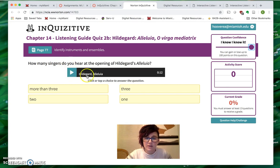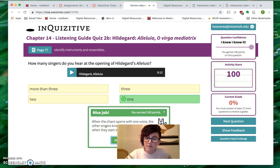How many singers do you hear at the opening? If you answer correctly, it says, great job, and it gives you a little feedback. And if you don't answer correctly, it actually tells you where in the book you can find the answer to help you out a little bit. You'll note that because I was very confident, I earned 100 points. Now, if I continue to do this, and I do this 10 times, of course, then you reach 1,000 points.